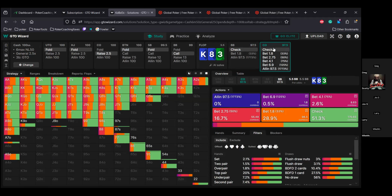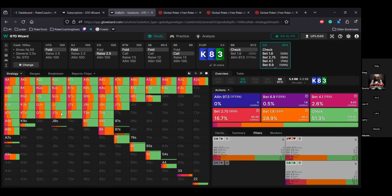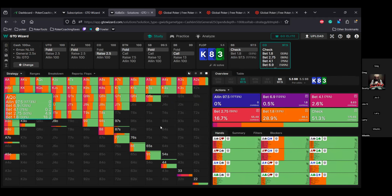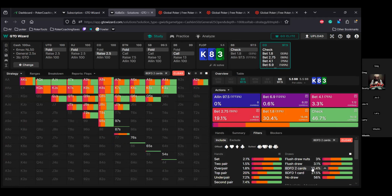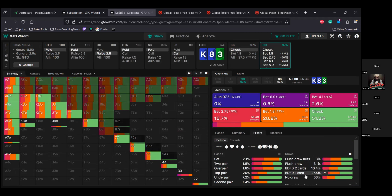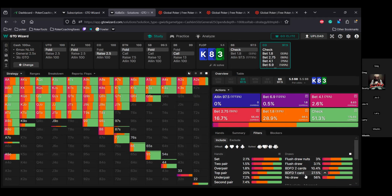So he checks. Before we go to the next node, ace queen off, I think he bets with the ace of diamonds. He bets more with the ace of diamonds and the queen of diamonds. The ace of diamonds bets a fair amount, and the size was probably small mostly. This board looks like it wants mostly small betting. He checks, which is fine.